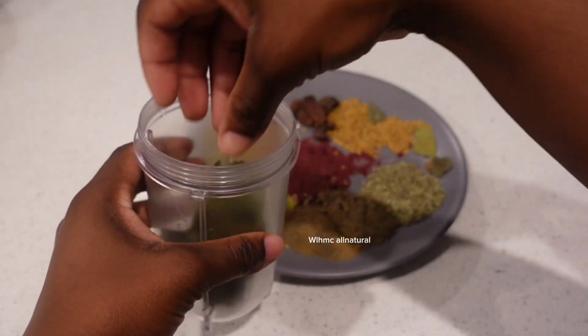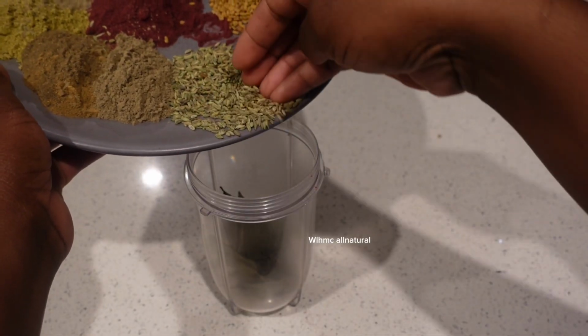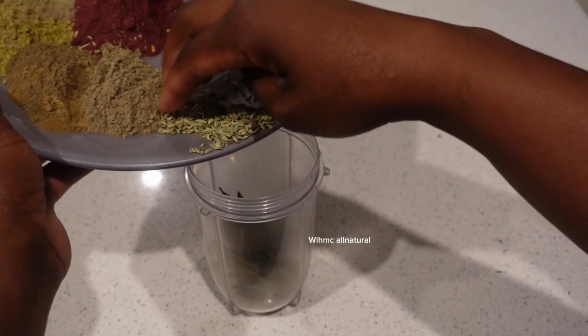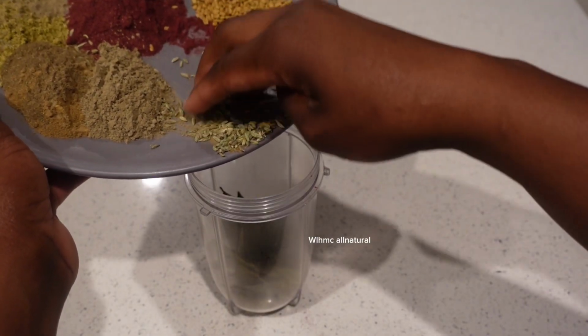So I'm going to be putting the ingredients that need to be crushed. I'm not putting powders in here. I am putting fennel seeds because you don't want to do a double boiler method with seeds. You want to crush the seeds first before you can actually infuse, so that everything goes into the oil.